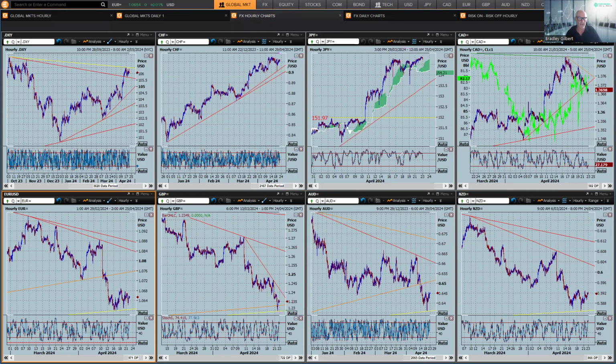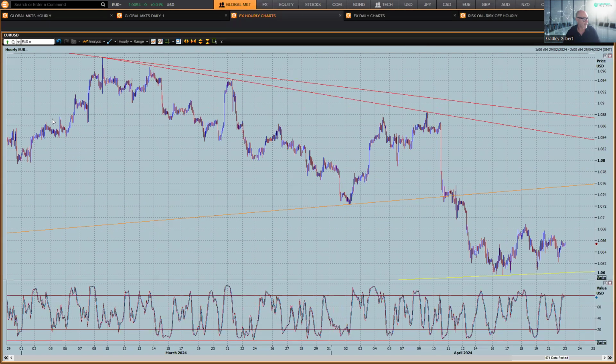Now, the other side of the equation, if we get, say, weaker German numbers, because there's an opportunity both sides here. And that's because we've got this last level of support just above 106 on euro. We get weaker German numbers, well, obviously we're going to test that level. We get stronger US numbers, we'll punch through it and you'll have a trade to the downside, right? So to me, that's where it is.